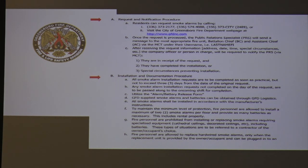It's just, we've had like 2 in the last month where they call us out for a smoke alarm, but really they want a CO detector, and they get irate.